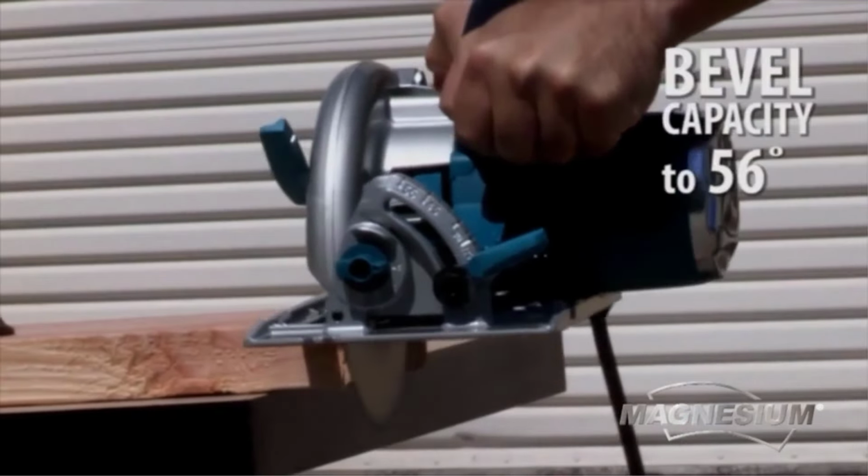One customer shared, "This saw really surprised me with its power. It cut through thick plywood effortlessly and handled treated 2x8 boards with ease. The battery lasted through my entire flooring project. Great value for the money."